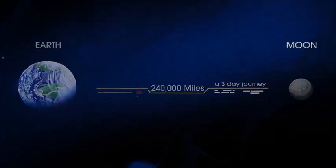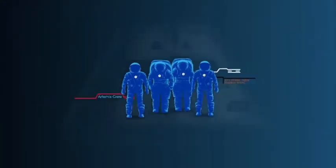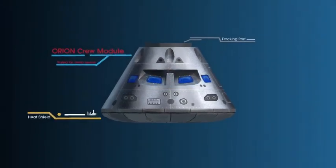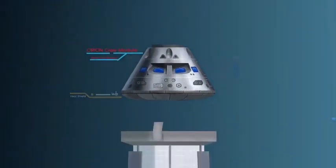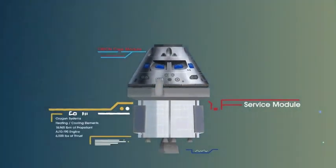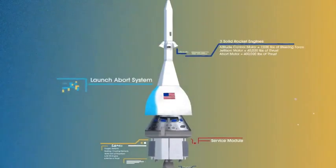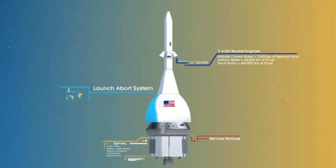So, what will an Artemis mission look like? We begin with the most important element in mind: the astronauts. This is their deep space, human-rated spacecraft called Orion, built in 3 parts. The crew module, where up to 4 astronauts will live and work throughout the flight. The service module, with life support systems for the crew and its own engine and fuel reserves. And a launch abort system, with engines capable of pulling the crew module to safety during launch should anything go wrong.